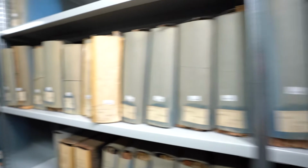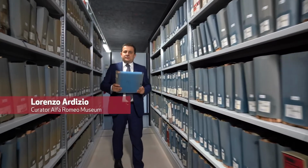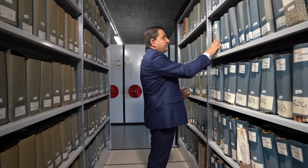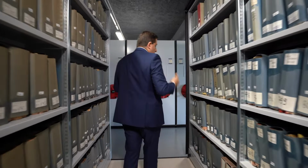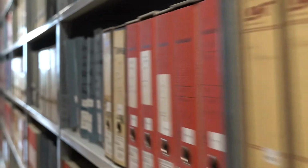Alfa Romeo Documentation Centre is located inside the museum and constitutes its true heart. Spread over 6,000 linear meters of bookcases, it collects documents, images and the testimonies of 110 years of history.